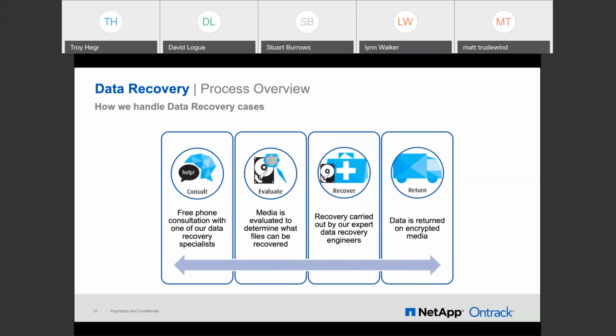On payment, we actually do the recovery, and then the last step is the delivery of the data. So if we're doing it in one of our labs, we would take the data, throw it on new encrypted media, and send it back to the customer. And then the customer would take that and import it back in their system, get their production systems back up and running. If we're doing it remotely, or if we're doing it on site, we're taking that data and we're either copying it or fixing it in place.